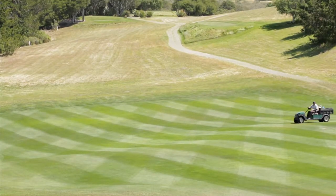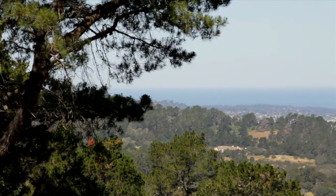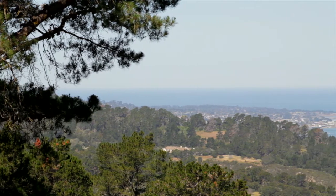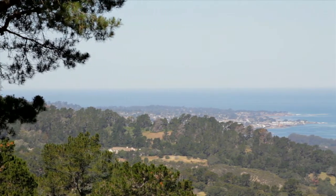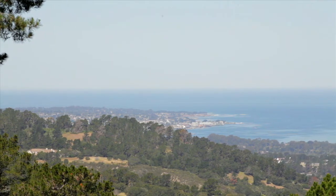You're looking across the 16th fairway into the forested hillsides. But the hero shot is the view out to Cannery Row and Lover's Point and the Monterey Bay. At night, those lights come on, it's like somebody opened a jewel box. It's beautiful.